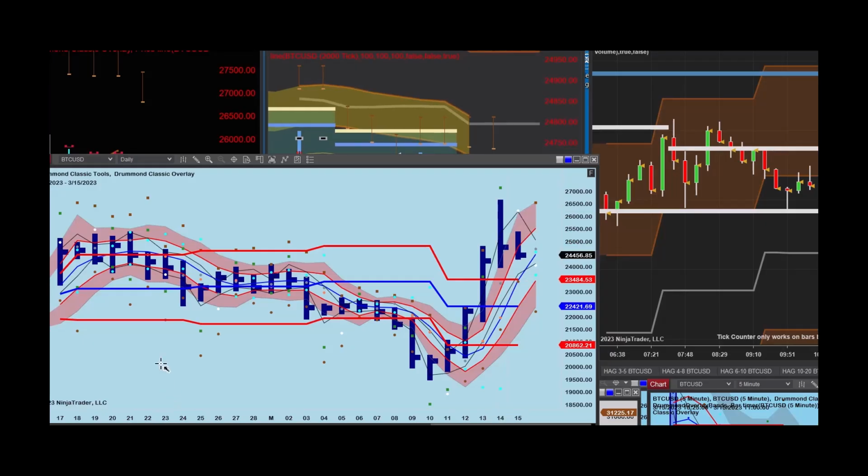Okay, here we have our NinjaTrader chart, a daily chart of Bitcoin. And here you can see last Friday, Saturday, Sunday, Monday, Tuesday, Wednesday. On Saturday and Sunday, we can see these bars develop, and they're full daily bars. And it's very instructive to see what's happened. Now, look at this pattern.